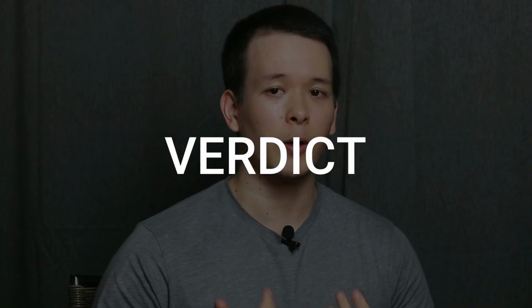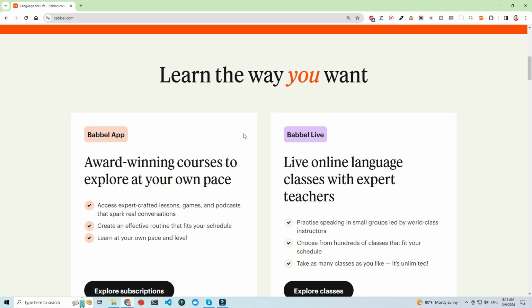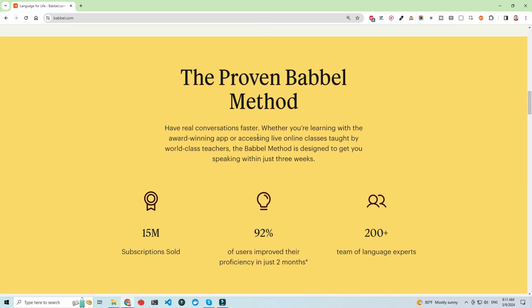All right, so what is my verdict here? I think overall, Babbel is a lot more polished. It's a more solid option compared with Duolingo. And look, I think Duolingo is great because the free tier is really excellent and you don't have to pay for anything. It makes language learning really accessible.